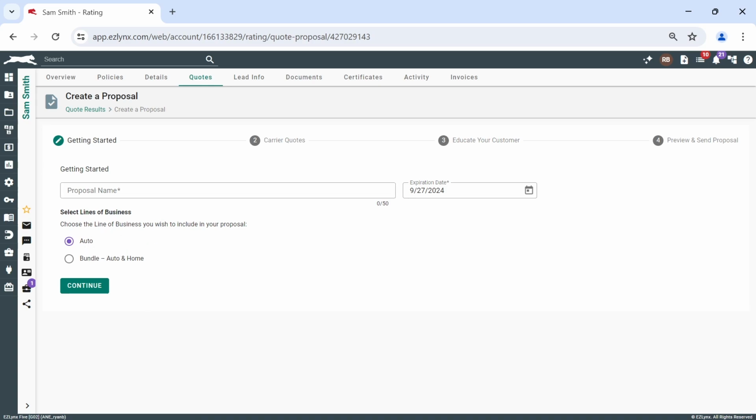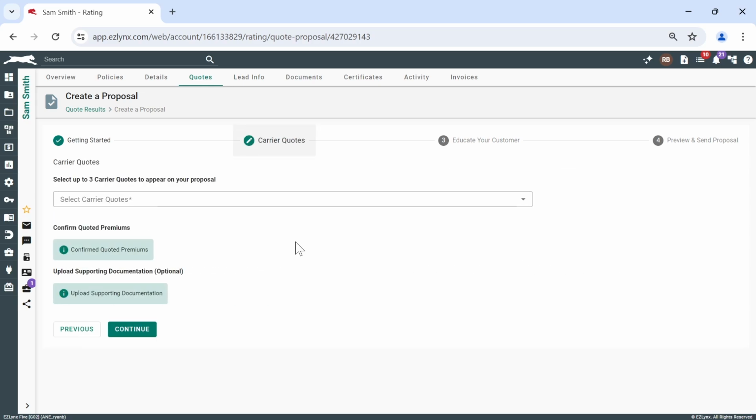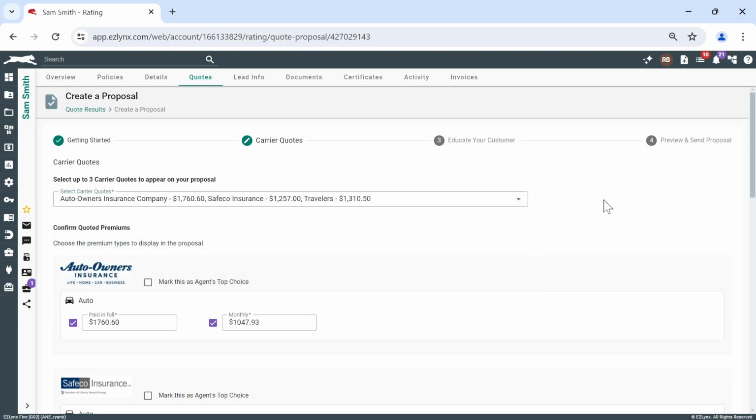So what we want to do is actually give our proposal a name. Make it something very distinct, something that really stands out to them, right? So let's go ahead and go to the carrier selection. This is where I can choose what carriers I want to go with. If you quoted multiple carriers, you could select them all if you want. So for example, we're going to select carrier 1, carrier 2, and carrier 3, right? All of those are going to get included in that proposal.